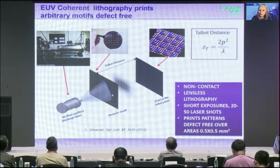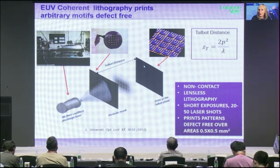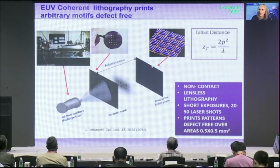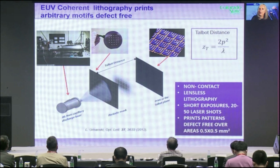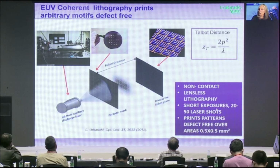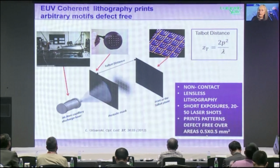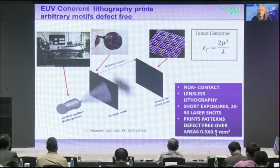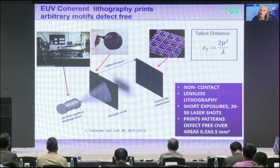the object. So if we now put here a wafer that is covered with resist, then we can capture this intensity pattern into the resist, and when developed, obtain patterns like I show here in this photograph. What is unique to this technique is that it's non-contact, lensless lithography. The exposures are very short, approximately 20 to 50 laser shots, and it is possible to print patterns over areas that are 0.5 by 0.5 square millimeters defect-free. This methodology has been pioneered by my colleague Mario Marconi and his group.